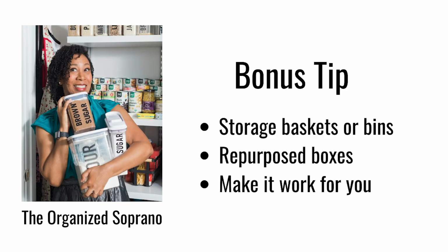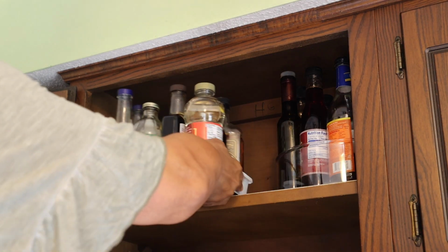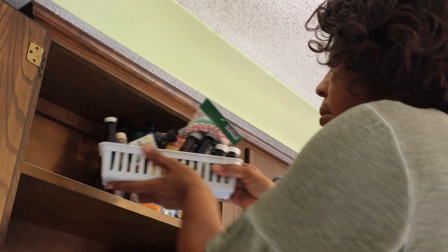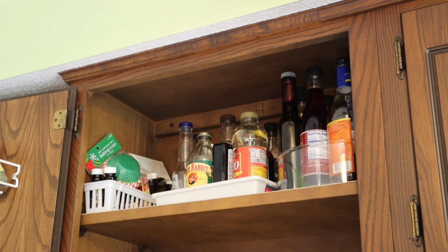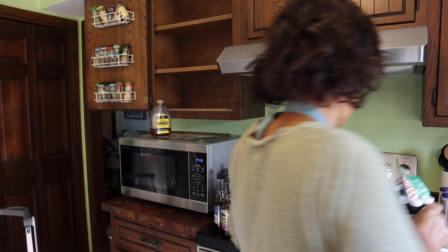My bonus tip is to use baskets to help you organize your items. The important thing to remember though is the basket is a container. Don't overfill it. Don't use the size of the cabinet to help you pile more things on top of the basket. When the basket is full, stop.